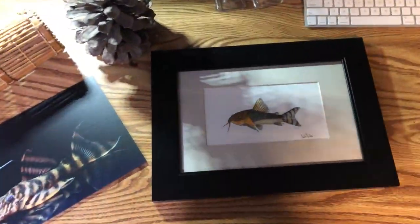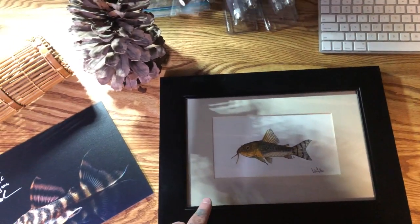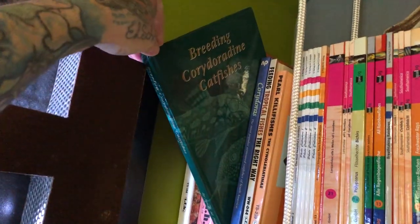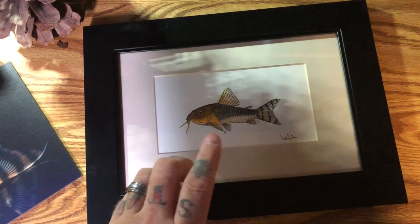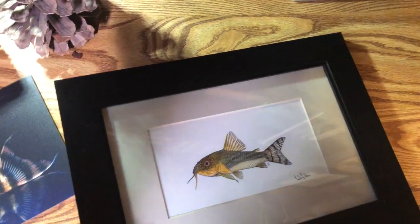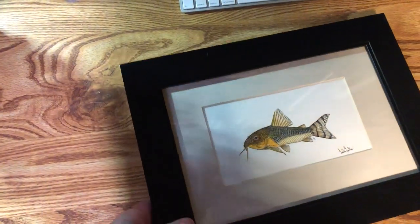If you bought one of Ian Fuller's original books on Corridors, which I have here somewhere, I believe it was this one here, the original book, you got an original print. This is not a print. This is an original piece of artwork, and they're all random. This one happens to be Corridors Gossai, whatever. But that's pretty cool.